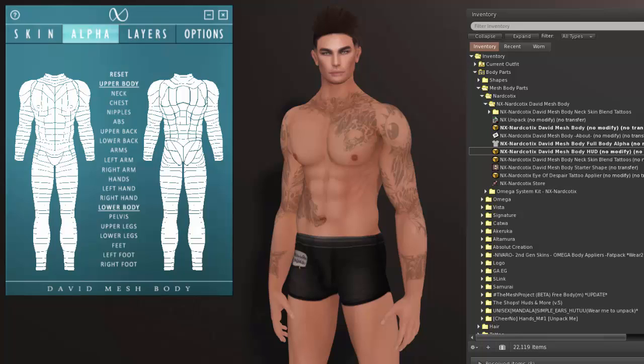And there is a developer's kit for appliers only right now, if you want to make skins or tattoos for this. It is available for free in the Nardcotix store, so you can pick it up and make your appliers. If you want to make mesh clothing for this body, the developer kit for the mesh will be out in a month, and there will be an application process for that. There is also a Nardcotix developers group that you can join for more information on both kits. And I think that's about it.